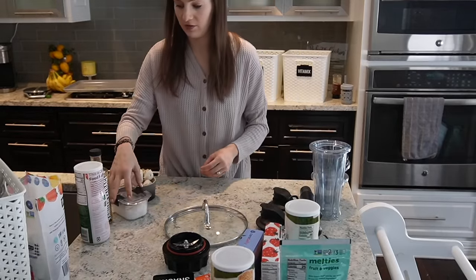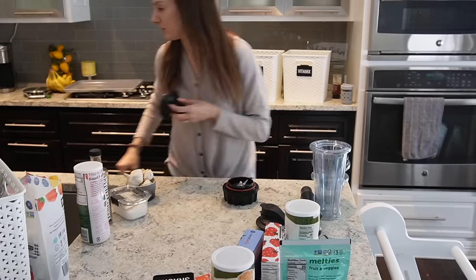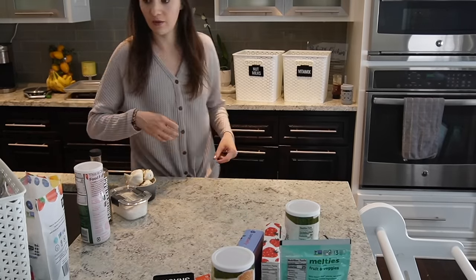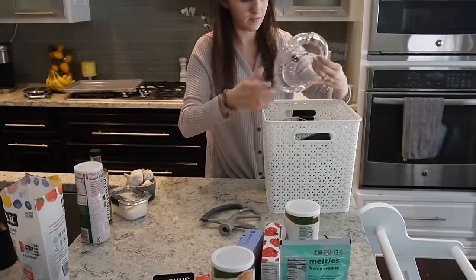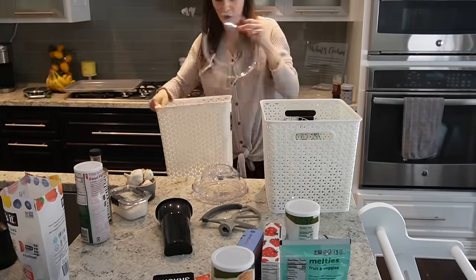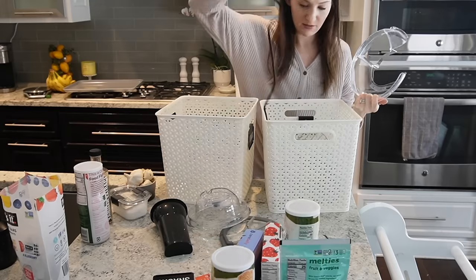I've gathered all of my blender supplies. I'm putting those to the side. And then I had a miscellaneous category, which is never great. So I'm trying to go through the miscellaneous category. I decided to get rid of part of my mixer. I never use it. I'm trying to do a little bit of decluttering here.